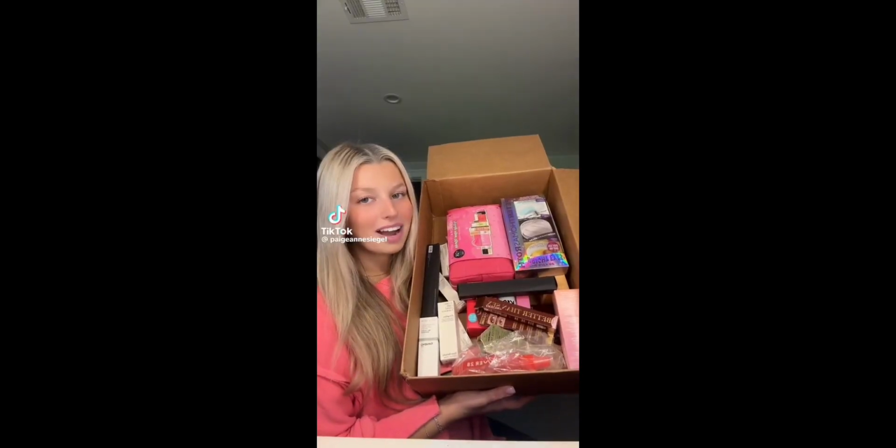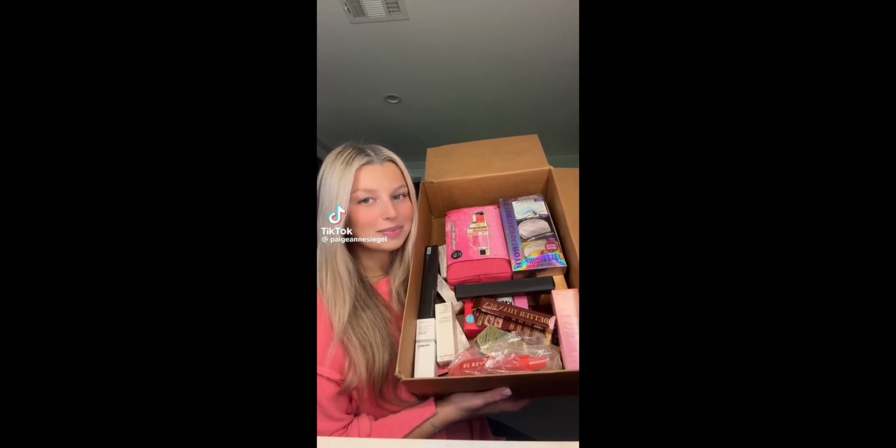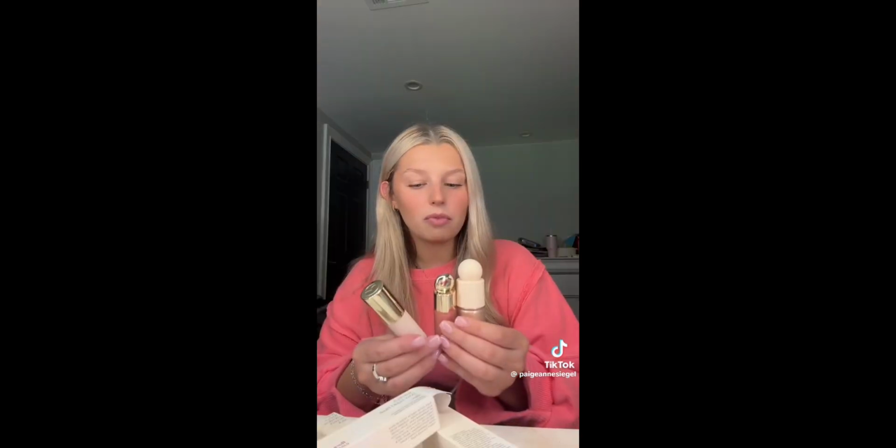Let's open together what I got from the 2023 Sephora sale. I got three of the Too Faced mascaras in chocolate, waterproof, and black. I got two of the Mario Badescu face brushes. From Rare Beauty, I got the bronzing stick in Happy Soul, the blush in shade Hope, and the highlighter in shade Enlighten. I also got their mascara in the mini size.